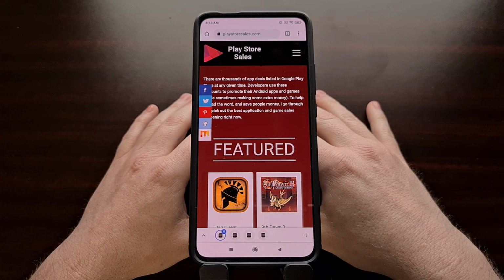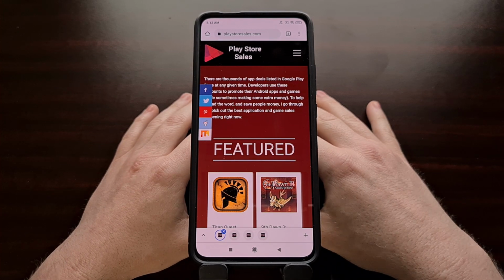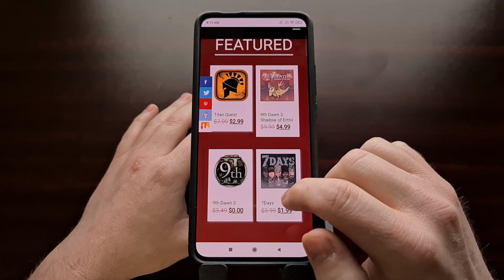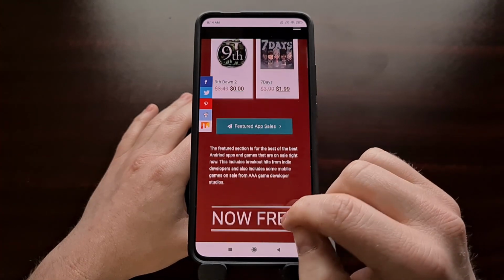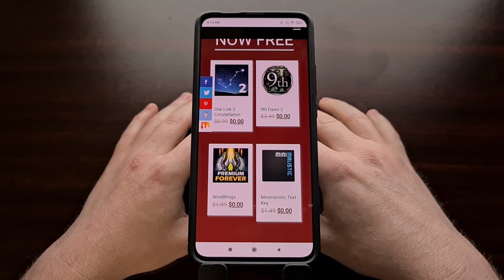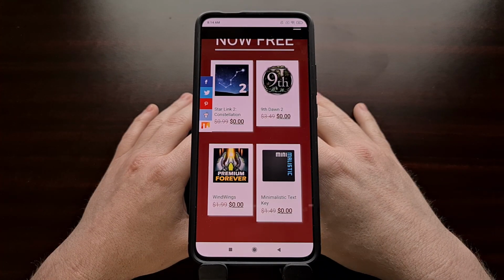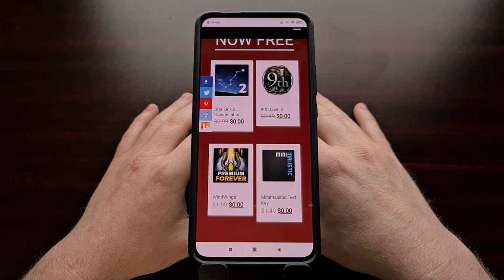So for those who are not aware, I run a website called playstoresales.com where through the week I go through and I find the best Android application and game sales that are currently available in the Play Store. And once a week here on the channel, I go through my favorite sales that have been posted up on the website.